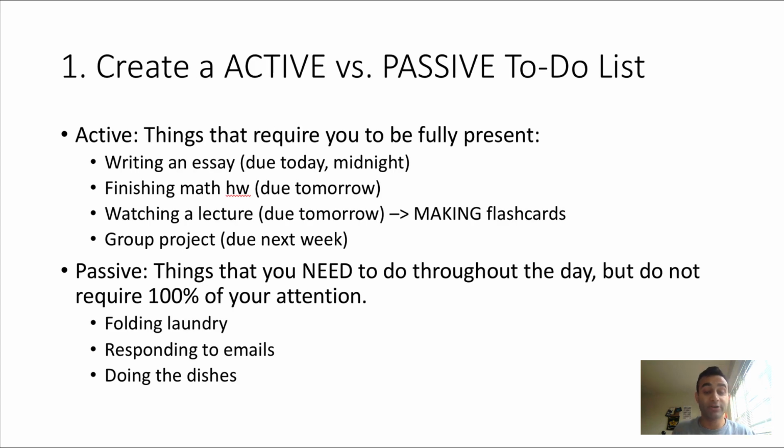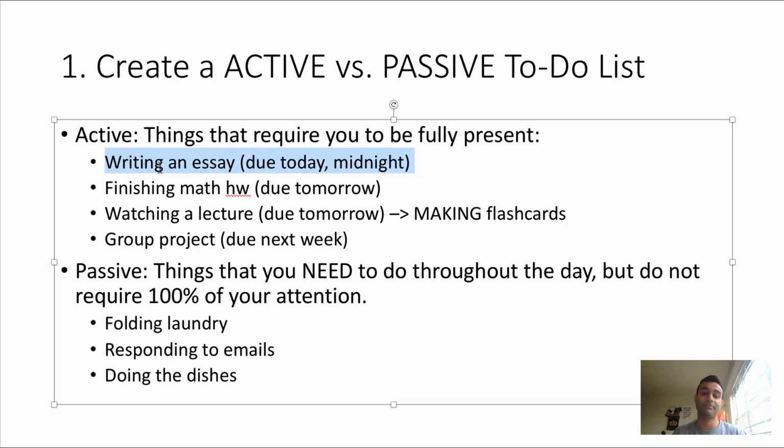So the first thing is to create an active versus a passive to-do list. Everyone has a to-do list, but the way I like to break mine down is through tasks that are active, which require me to be 100% present and there, as opposed to passive, which are tasks that I need to get done but don't require me to be paying that much attention. Some examples of active things are writing an essay, finishing math homework, watching a lecture that I need to watch to make flashcards about, or even doing a group project.